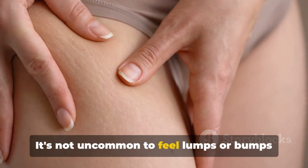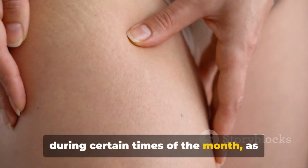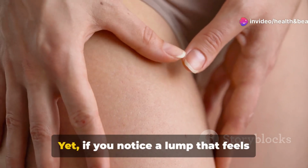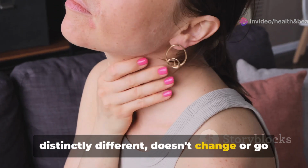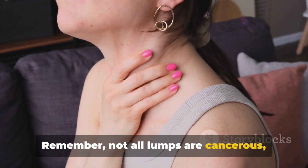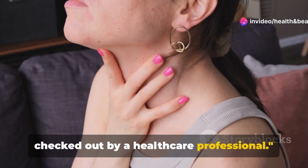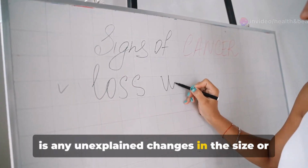It's not uncommon to feel lumps or bumps in the breast or armpit area, especially during certain times of the month, as hormones can make the breast tissue feel thicker or fuller. Yet, if you notice a lump that feels distinctly different, doesn't change or go away, it's important to consult a healthcare professional. Remember, not all lumps are cancerous, but it's always vital to get any new lump checked out by a healthcare professional.